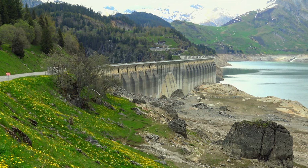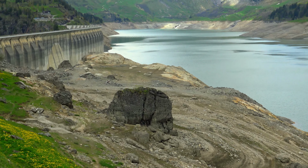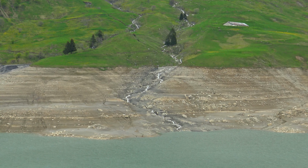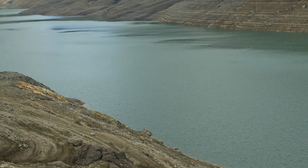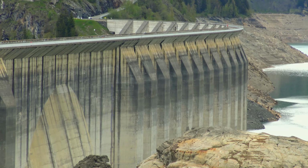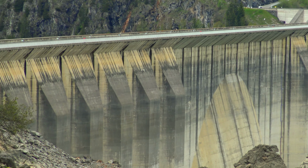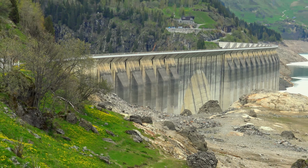This is Roselend Dam, also known as Barrage de Roselend. Looking at it from the south end, generally these rocks you see in the foreground would be under several feet of water if the lake was at its normal level. This would be the normal level of the lake. Seeing the ribs and the structure of the dam, which would normally be underwater, is a unique opportunity rarely seen, only when the lake is periodically drained.